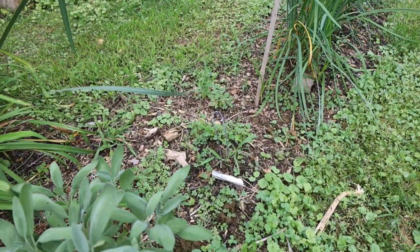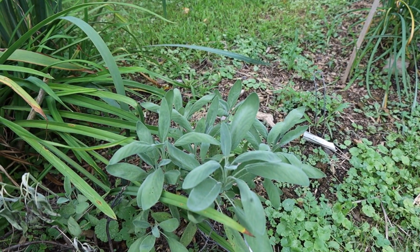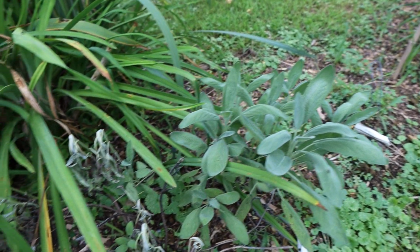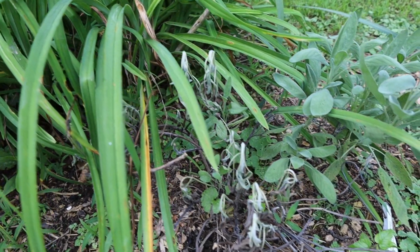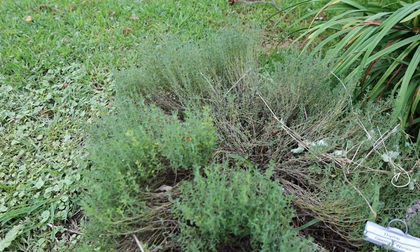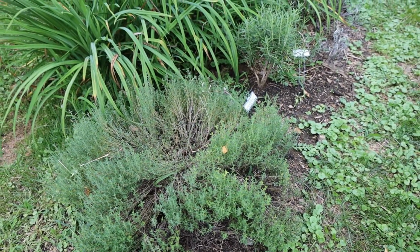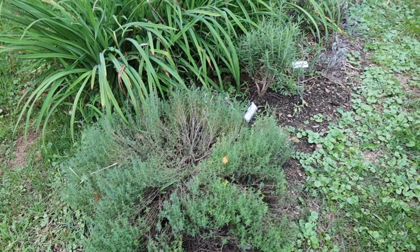Parsley, we don't have any parsley anymore. I don't know what happened to that, just died off. But sage, one part of the plant is doing great, and the rest of the plant is not doing so good at all. The rosemary looks very nice still, and although the German winter thyme has fallen over a little bit, it's been expanding, and there's lots of it, lots more than we can use. Probably should figure out how to try and freeze it or something like that.